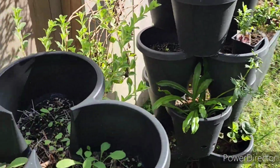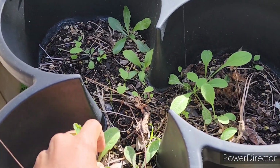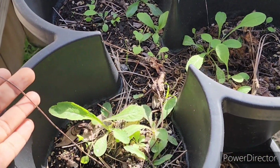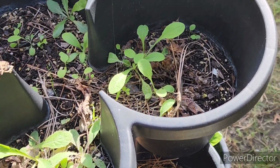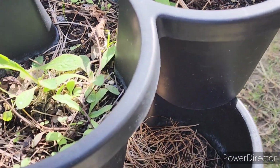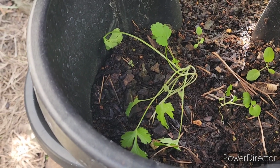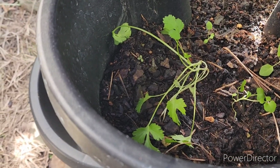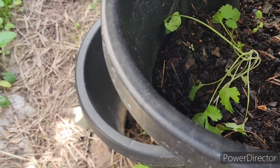So this stackable planter needs to be fully redone. This is nothing but weeds. I did have strawberries. You can see I still have runners and stuff, but they died. Had a strawberry right there. They died. So the only thing that is here is this cilantro. I did plant this and then I forgot because it didn't sprout when I thought it was going to. But here it is now.